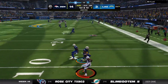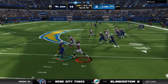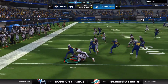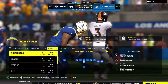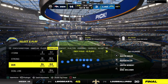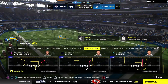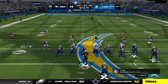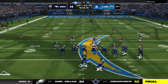And it's intercepted. Picked off by Asante Samuel Jr. And he'll bring it all the way back, just a yard or 2 shy of midfield. Well, that one was in the air for an agonizingly long time. Just begging to be picked off, wasn't it? It's one thing if you're throwing a ball like that, trying to throw someone open or lead them into an area. But that ball needed to be thrown with a lot more conviction. As a result, it's an easy interception.